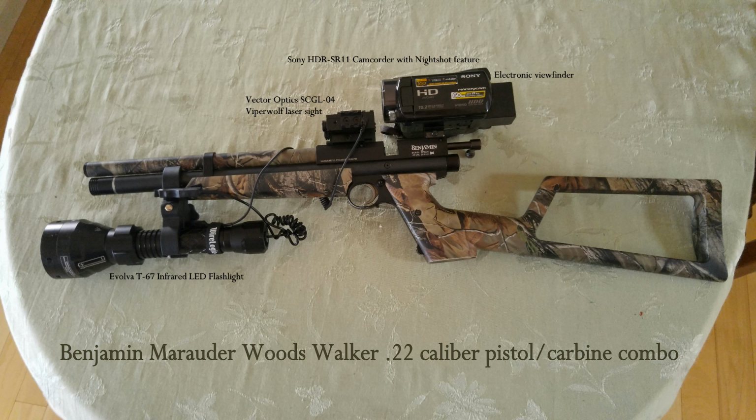Behind the laser sight, you can see I have a Sony high definition camcorder mounted. It's the HDR SR11. I also have the HDR SR12, which is a larger hard drive, basically the same camcorder otherwise. And they do have the night shot feature, which enables them to see and record infrared light.